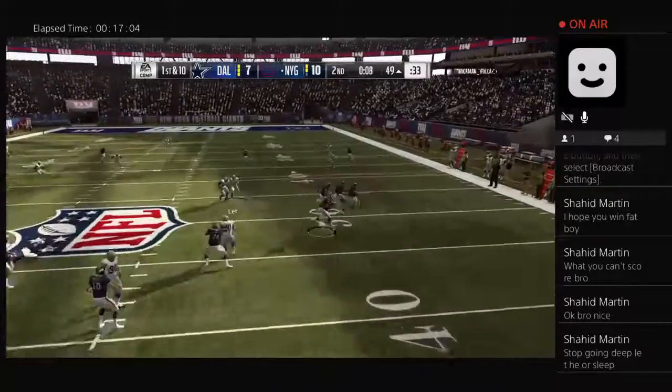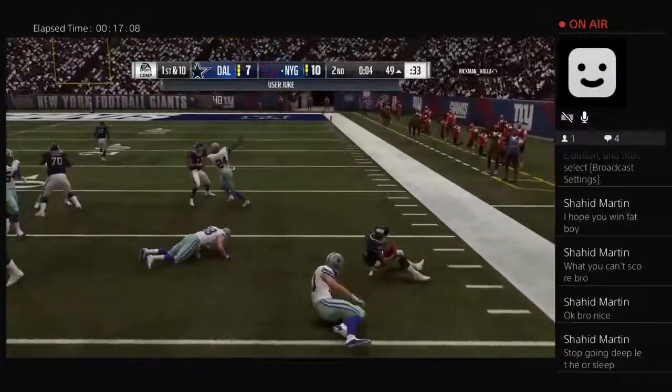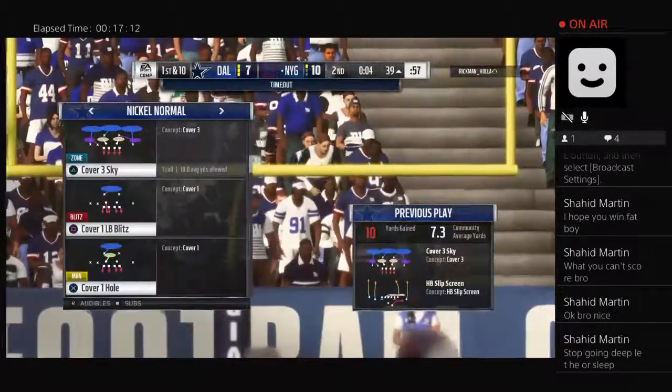Throwing on 1st down is Manning. They'll set up the screen to Barkley. And he's brought down. And with just 4 seconds left in this first half, a timeout call.